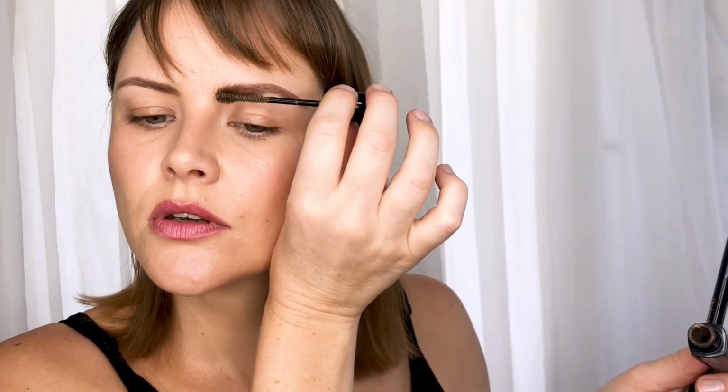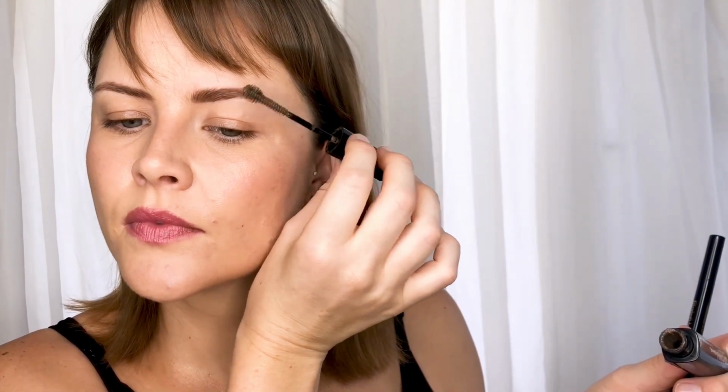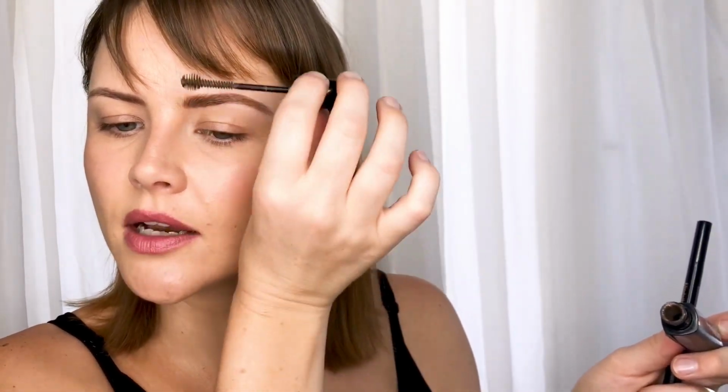And then what I do is I love using this Maybelline Brow Drama. It's in medium brown, and I just brush up on this inner corner here like that, and then from here just shape it a little bit upwards, but not up like I went here.